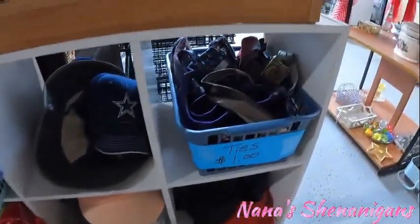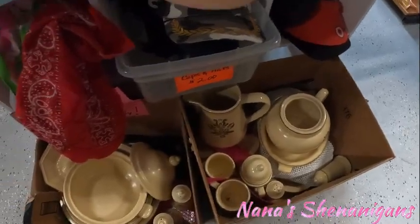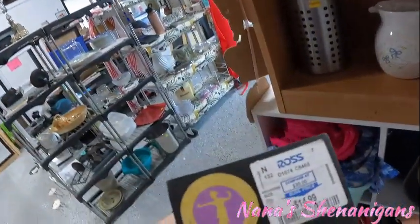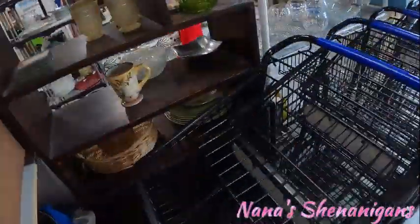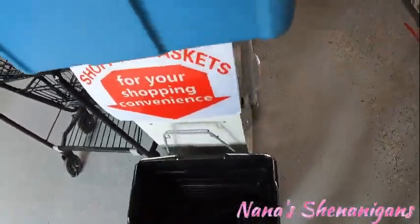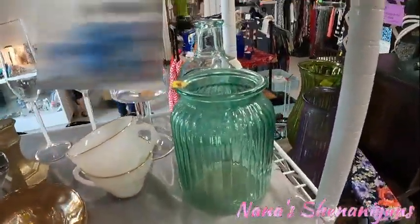Hats and scarves and ties and pretty dishes. It's like almost a whole set of that stuff. I want to look at this closer. Was bought at Ross. Handmade in Thailand. Sorry, I was checking this scratch. It scratched a little bit, but it's not bad. All right. Carts. We got these baskets, we got rolling baskets. Purses and bags. And then we have these things here.